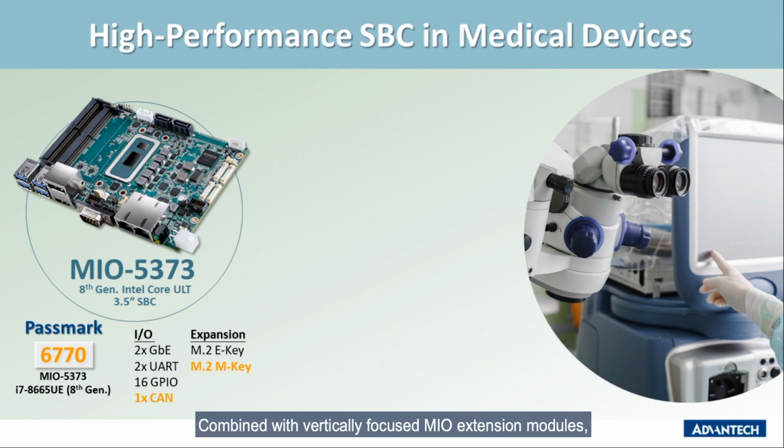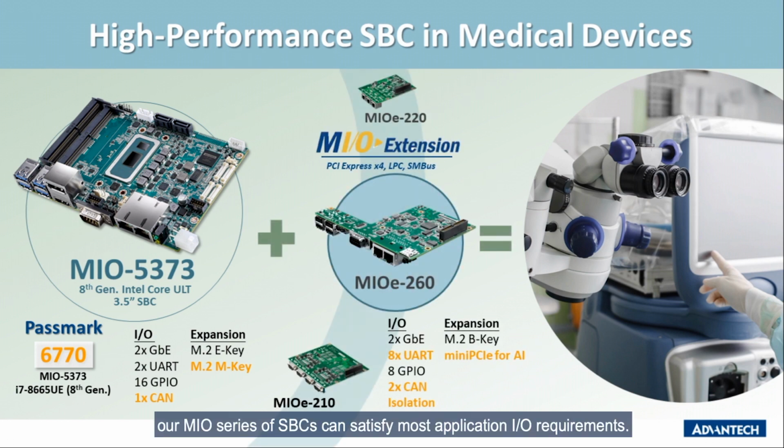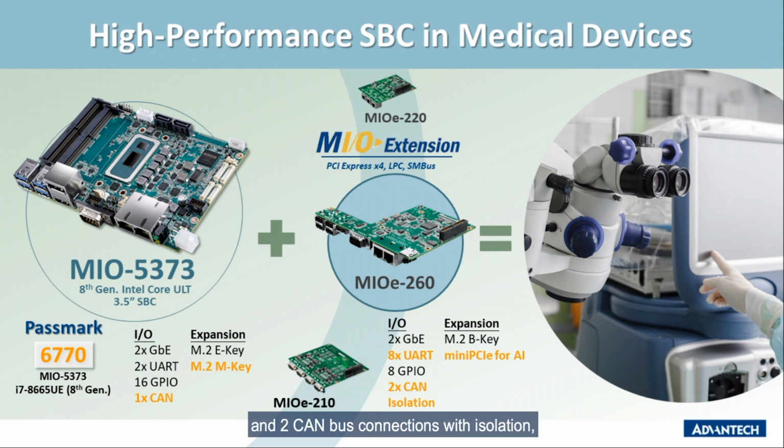Combined with vertical focus ML extension modules, our ML series of SBCs can satisfy most application I/O requirements. In this case, the ML5373 combines with the ML260 to provide an additional 2 Gigabit Ethernet, 8 COM ports, 4 USB ports, and 2 CAN bus connections with isolation, satisfying many medical equipment needs.